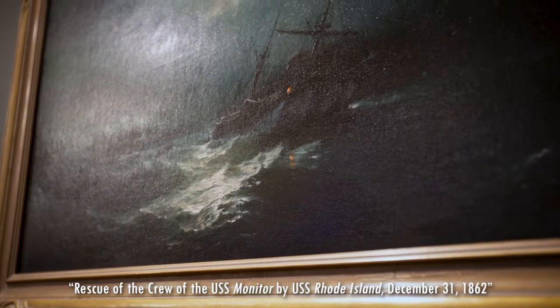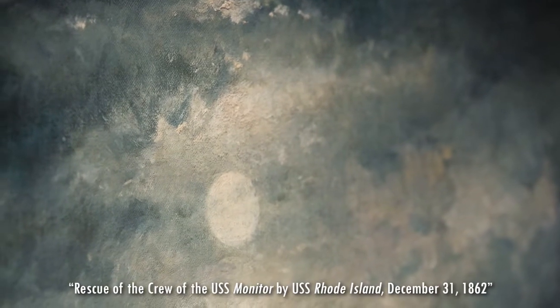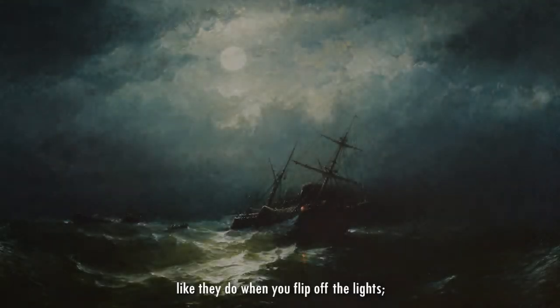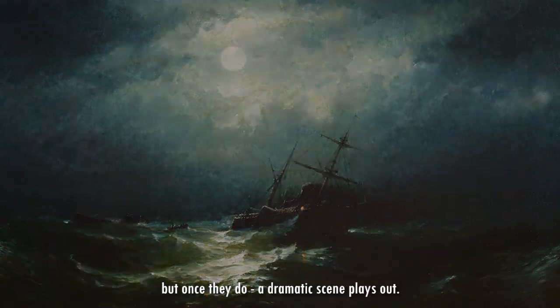Looking at this work, Rescue of the Crew of USS Monitor by USS Rhode Island, December 31st, 1862, by artist William Richardson Tyler, is an experience best enjoyed over a few minutes at least. You need a second to let your eyes adjust, like they do when you flip off the lights. But once they do, a dramatic scene plays out.